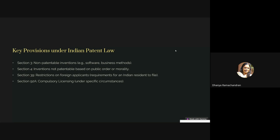So if you are an Indian applicant, and you have conceived the invention in India and developed it in India, then it is a requirement that you have to file the first application in India. If you do not want to file the first application in India, then you have to take permission from the Indian Patent Office to first file it in a country other than India. So these are provisions which are very strict, and it has consequences if not adhered to.